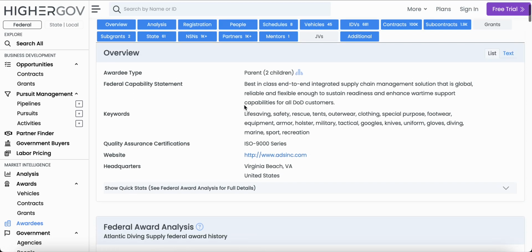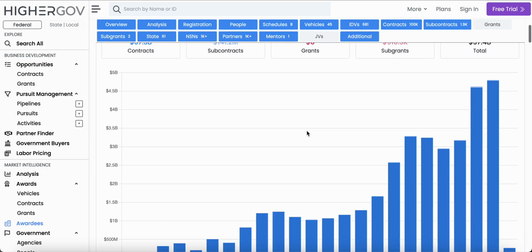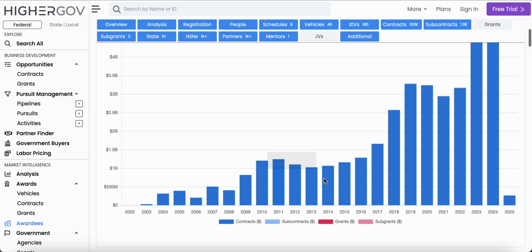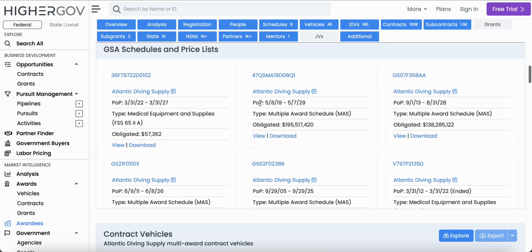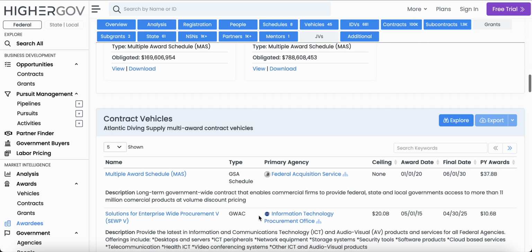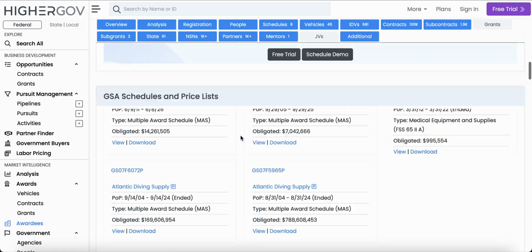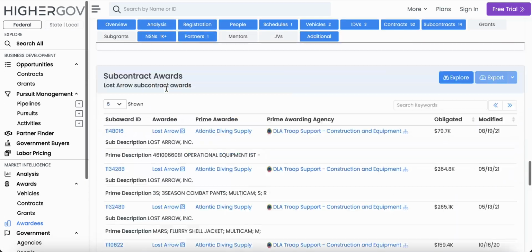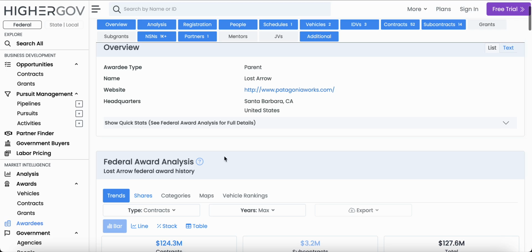So ADS Inc. out of Virginia Beach. I guess this might be the parent company because ADS is contracting Patagonia through this. So that kind of makes sense, I guess. If you look into this, you can see a lot. There's a lot of different things that they do, especially in regards to Lost Arrow and everything. On here it still lists Patagonia as their main holder, of course. They can try and stray themselves away from it as much as possible, but it's still all there.